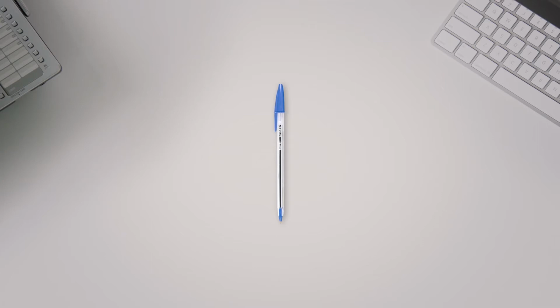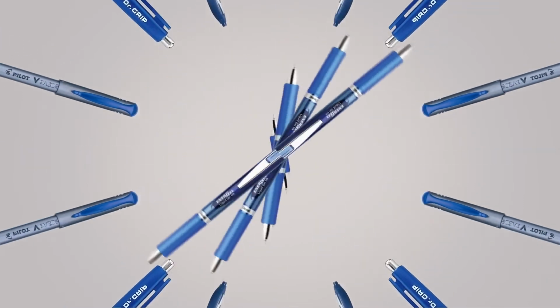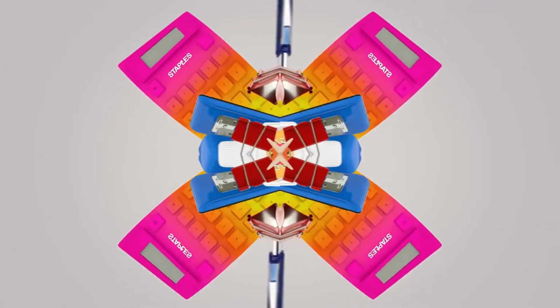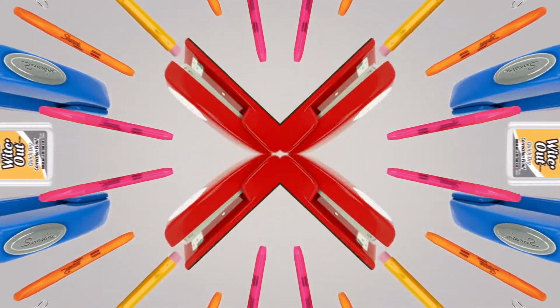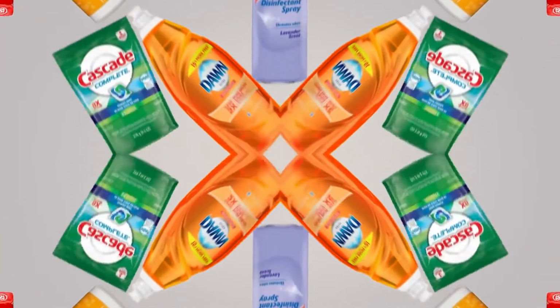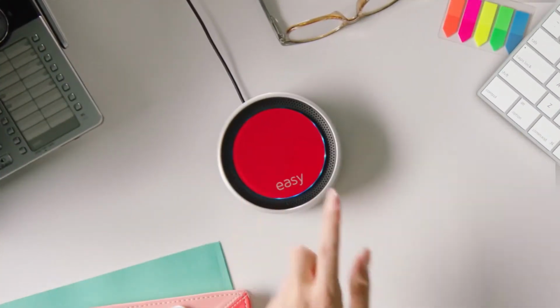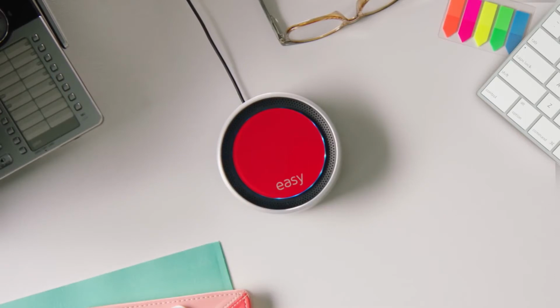It's just a blue pen, right? Sounds simple, but it's surprisingly complex. What brand? What type? What quantity? Now magnify that across the chaos of all the stuff you order for all the people in your office. What if managing this was as easy as saying, "Hi, please tell me what you need."